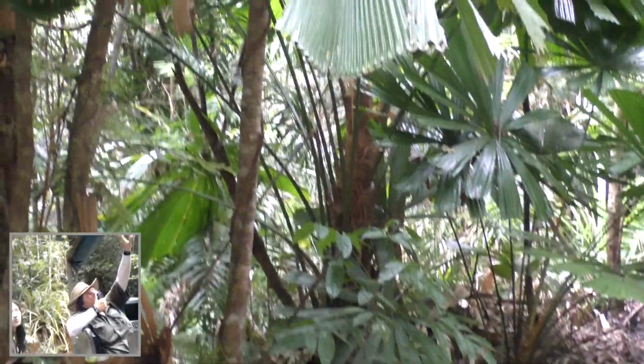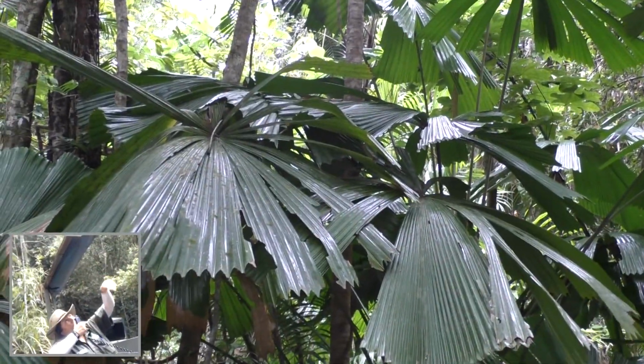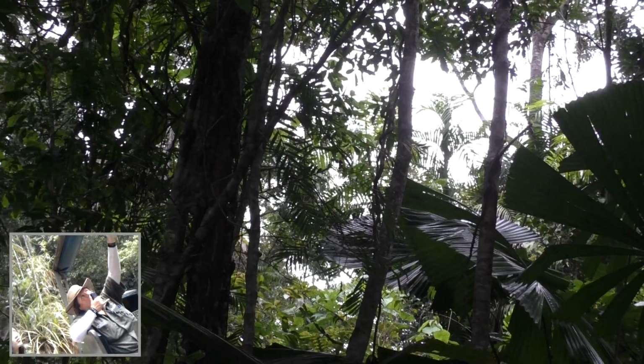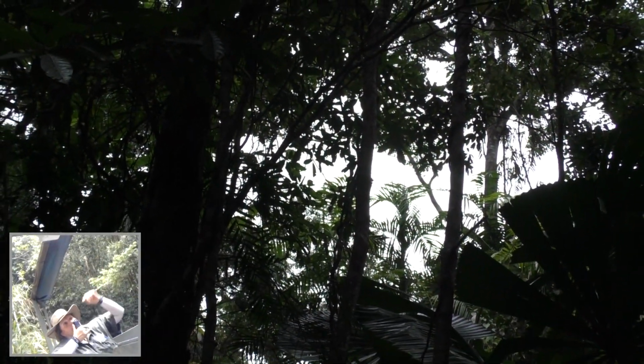Just on this one at the top, it's got that browny stuff around. Incidentally, this one on the corner here is about 150 years old, so it's quite an old fan palm. That brown stuff around the top there is great if you want to start a fire from scratch with a couple of sticks. That's the stuff to use. Very flammable, very dry, and catches fire very easily.